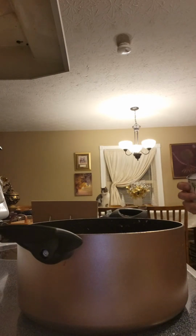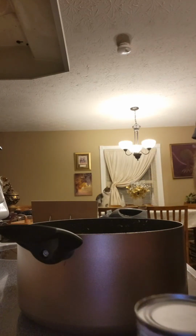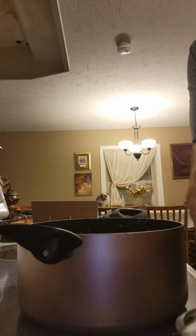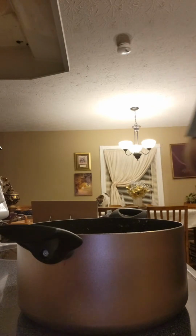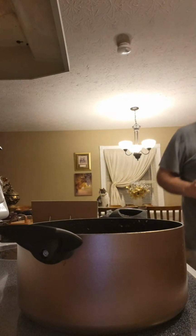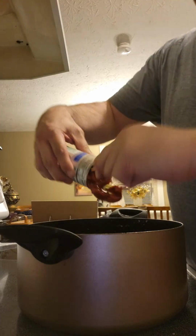Now there are those that might say, why tomato paste? Well, I like my soup a little bit thicker. I just don't like my soup too runny. That's why I use tomato paste in it. I just think it tastes better that way. So we go ahead and get that out. We use a small one for that. Add a little bit of tomato paste in here.